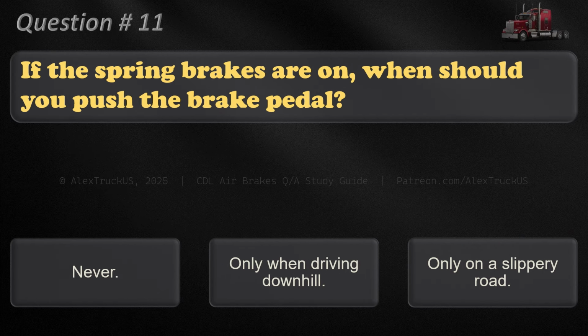Question 11. If the spring brakes are on, when should you push the brake pedal? Never. Only when driving downhill. Only on a slippery road. The correct answer is never.